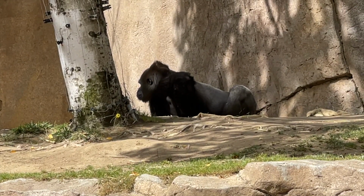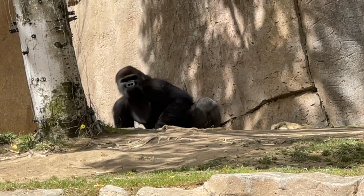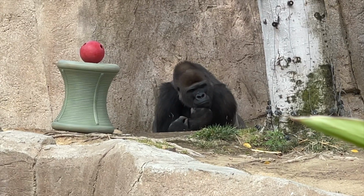There he is. That's probably the only look we're gonna get at the Silverback Gorillas today. Oh, he's turning this way. Good. But I doubt he's gonna come any closer. He's very pensive.